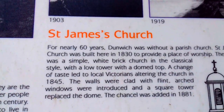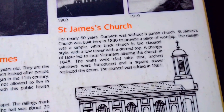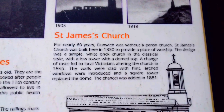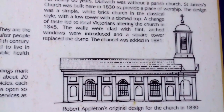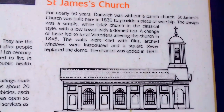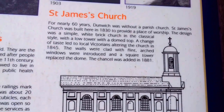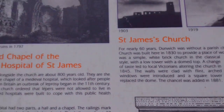For nearly 60 years Dunwich was without a parish church. St James's Church was built here in 1830 to provide a place of worship. The design was a simple white brick church in the classical style with a low tower with a domed top. A change of taste led to local Victorians altering the church in 1845. The walls were clad with flint, arched windows were introduced, and a square tower replaced the dome. The chancel was added in 1881. So there's what they changed it to.